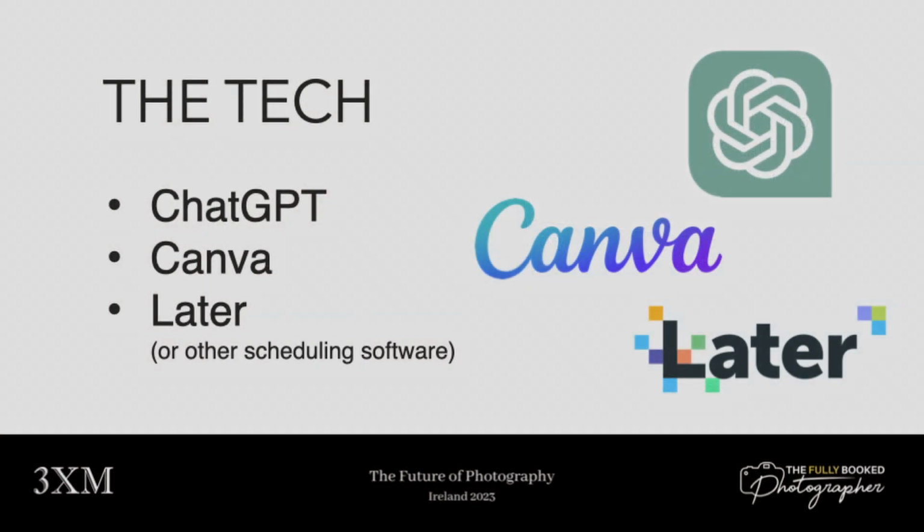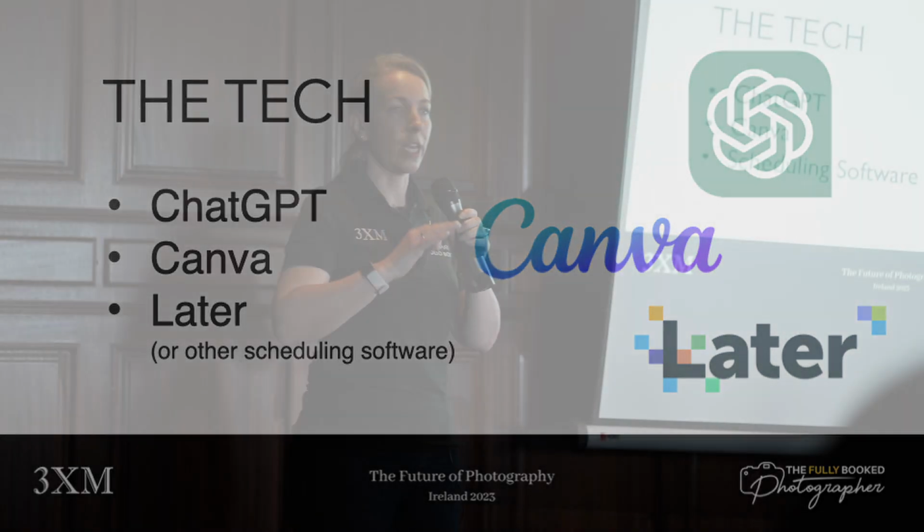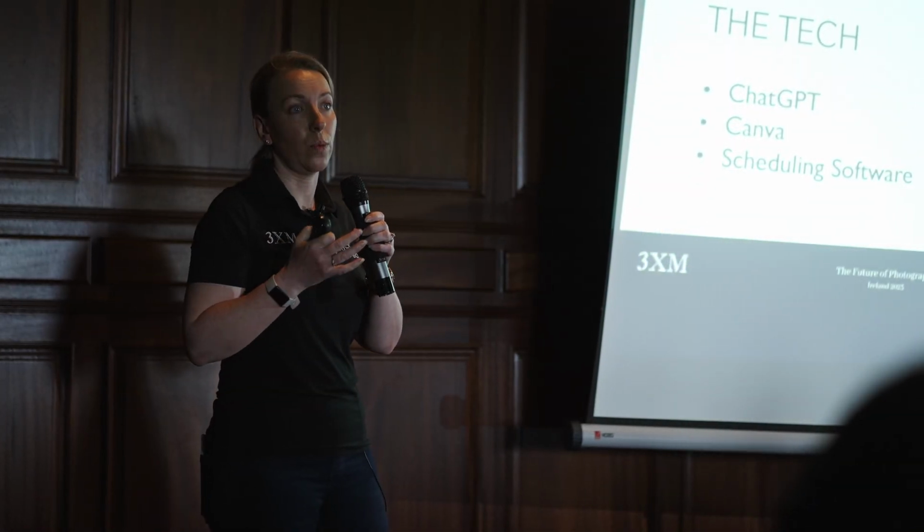So the three pieces of tech that we're going to use to do this is our new friend, ChatGPT. We're going to use Canva to create the actual graphics themselves. And then you're going to need some sort of scheduling software so you can literally allocate an hour and get this done for a month, 2 months. You can actually do a whole load in one go.